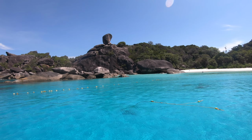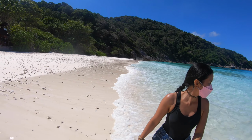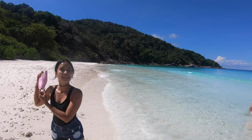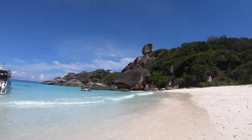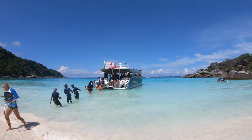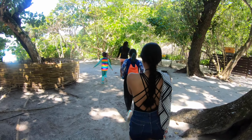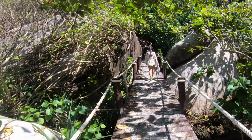Similan Island. Made it to the first island. There you go. Gonna go up that rock there. Yeah, we're heading up to the viewpoint. This is called the Sail Rock Viewpoint Trail.